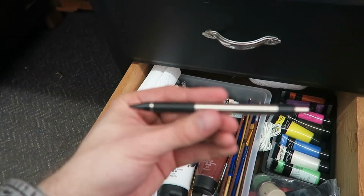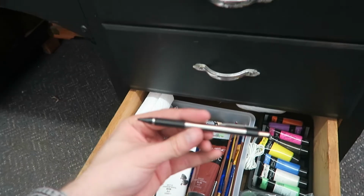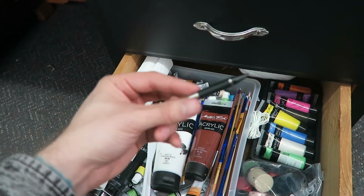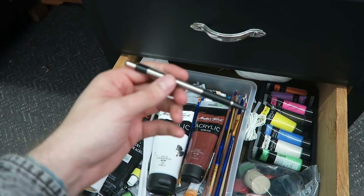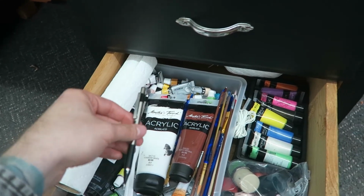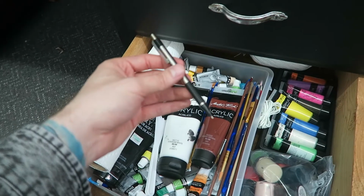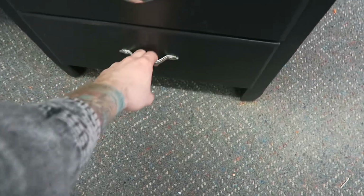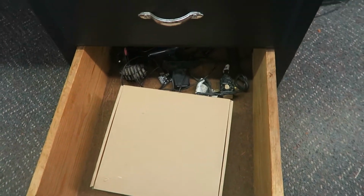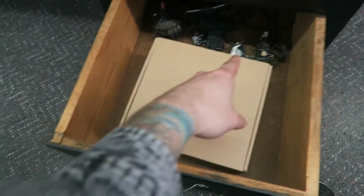This is my favorite pencil ever. Once I got this pencil, I actually went to the store and picked up like 30. Literally, I've been using this same pencil for a couple years now. 0.5 lead or something like that, I believe. So that's that. That's a blow dryer in case I gotta dry my paintings faster.